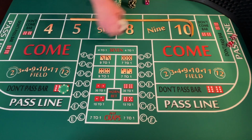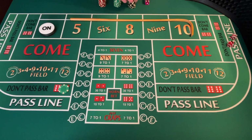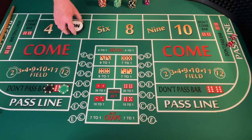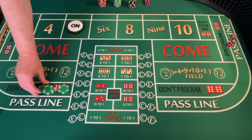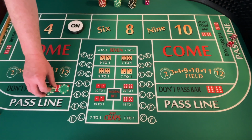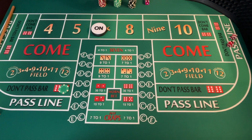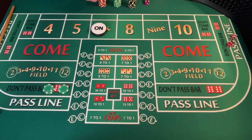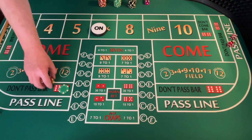For example, if it's a 4, he's going to be putting down $100 in odds. Same with the sister number of 10. If it's a 5 or a 9, we're putting down $75 to win 50. And if it's a 6 or an 8, we are putting odds against that as well, because more 7s will be rolled than the point. And you would get a $60 odds bet on there for winnings of $50.